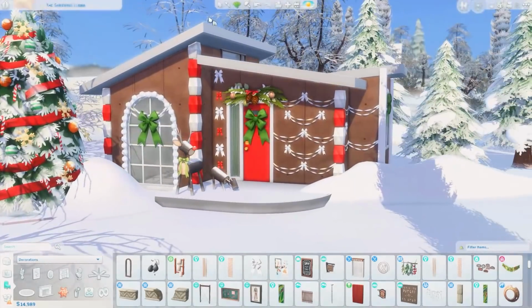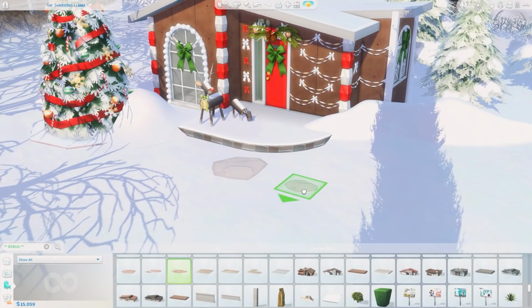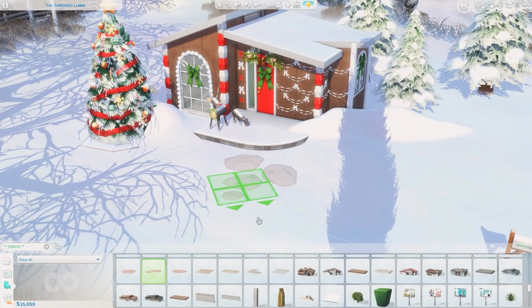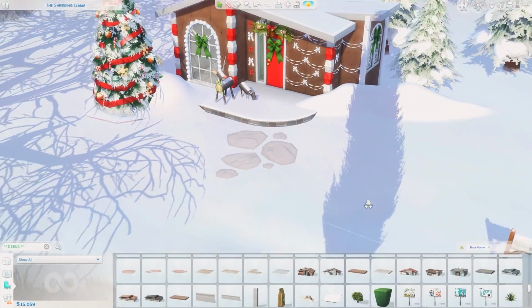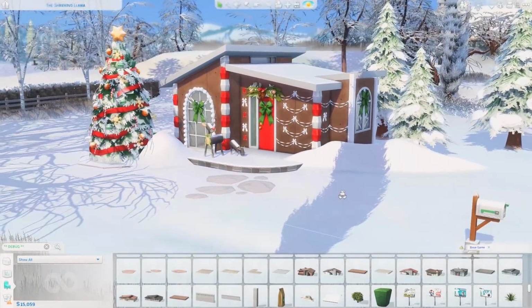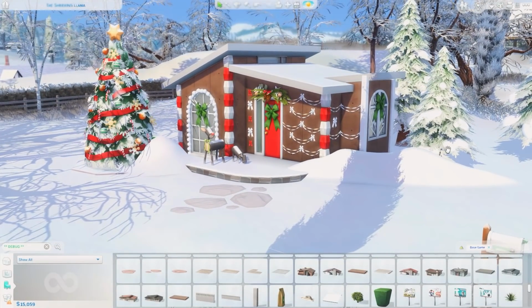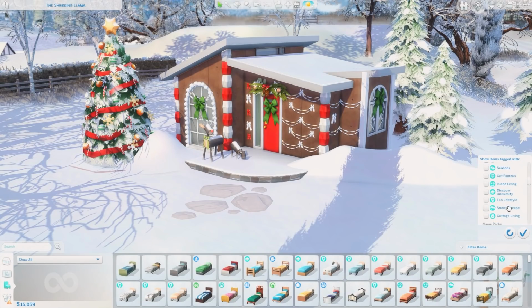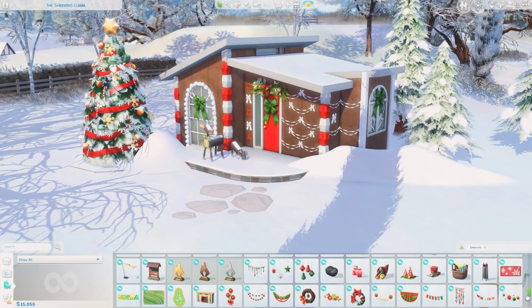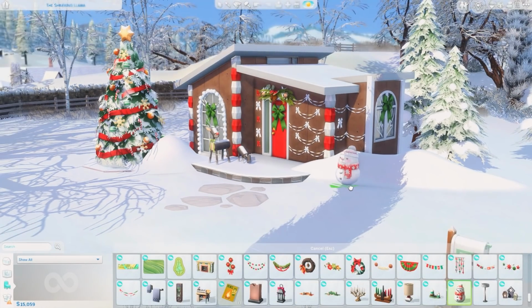getting more bows on the exterior. I love the green ones that I put on the front door and the big windows. And then I decided to put a couple of these stepping stones from the base game debug as well because they don't disappear under the snow. And that way there is a little walkway up to this area. I adore how the exterior of this build came out so much. There's just something about it that I think looks so fun, and I hope you like it as well.